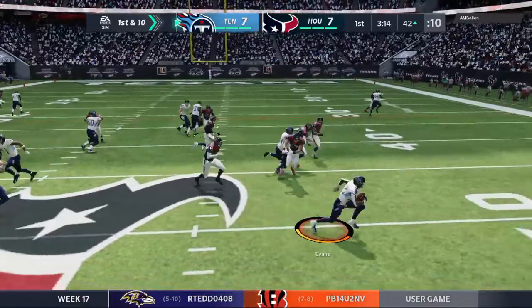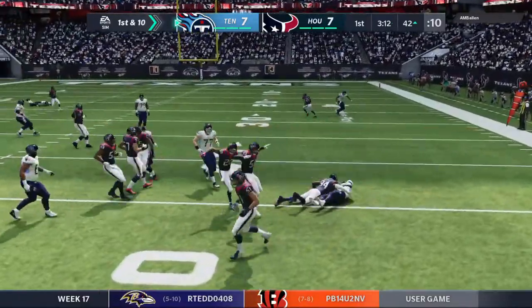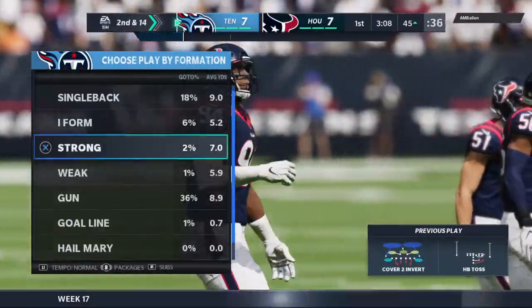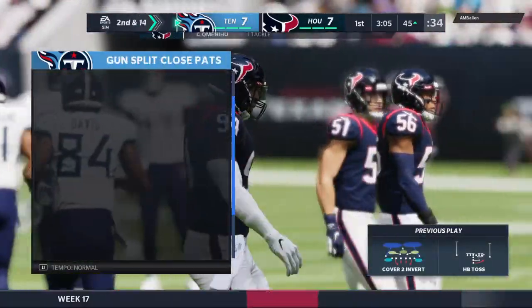Hit. 56. They'll run on first down with Evans. And that'll hurt the average a bit, as this time they're able to get him behind the line. It's a loss of 4 there, bringing up second down.